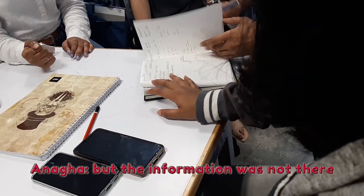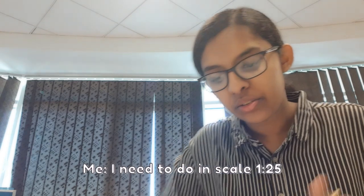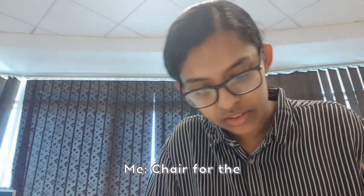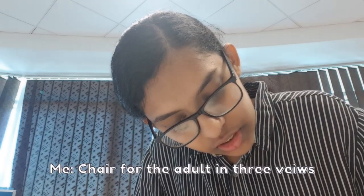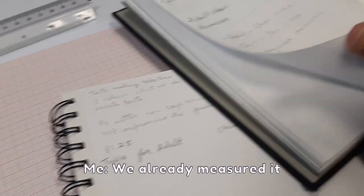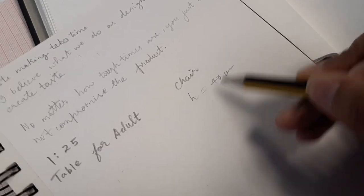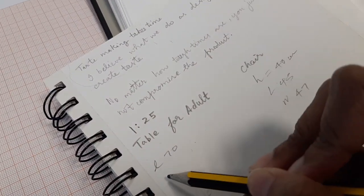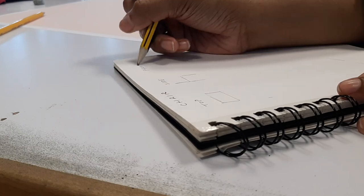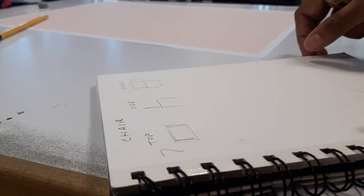Ma'am, you checked in the book, but the information is not in it. I need to do in scale 1:25 table chair for the adult in 3 views in the case of a classroom. I have already measured it, and when we went out together, height is 40. Honestly, not sure if I'm right, but whatever, just going to wing it.